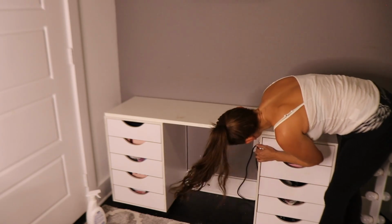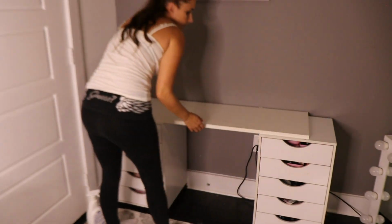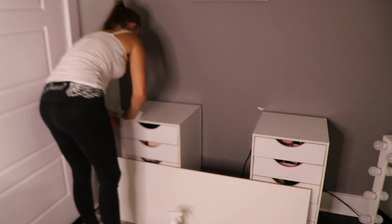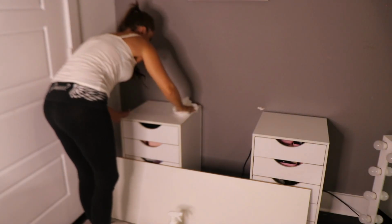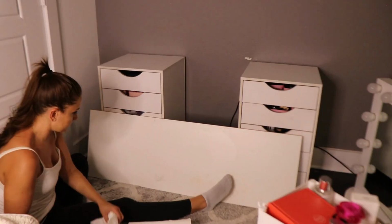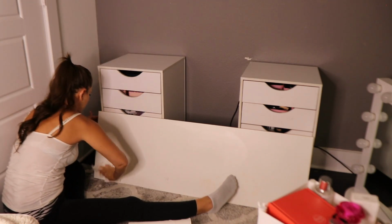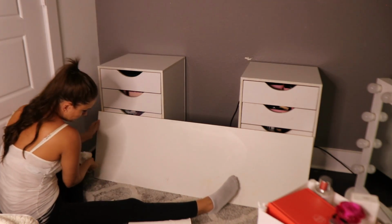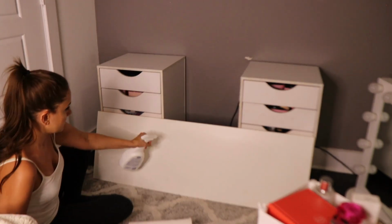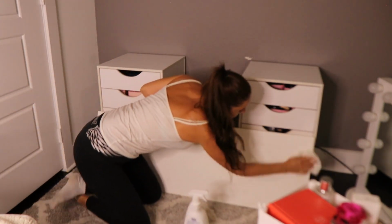In order to have my light up mirror plugged in, it has to be plugged in here because that's where it reaches to, so that just didn't end up working for me. But anyways, I moved everything off of the vanity and wiped it all down good. It was pretty dusty, especially the mirror and behind the mirror, and even the light bulbs on the mirror were dusty. So I cleaned all of that, and then I just put everything back in its place afterwards.